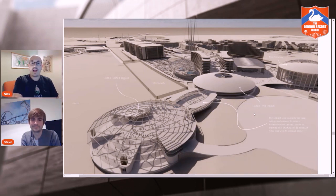And then looking back across, you can see here we have the market, and there's this interesting cutout in the middle where there'll be a tree, and this is going to be a meeting place for people to just meet. And then around the side there's going to be food and beverage, and the design and access statement says that the inspiration is Borough Market, so there'll be lots of cool places to eat around there. It'll be really nice.